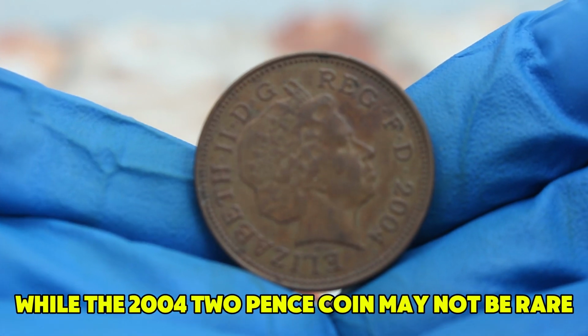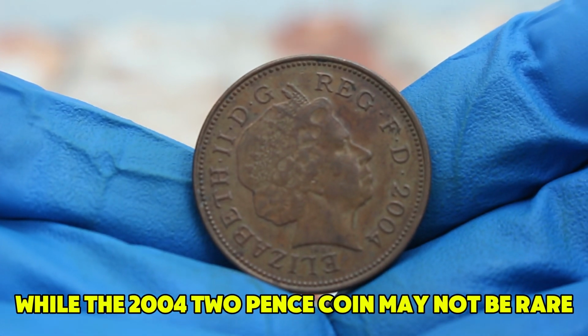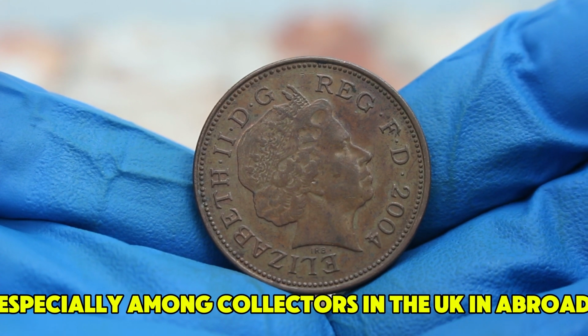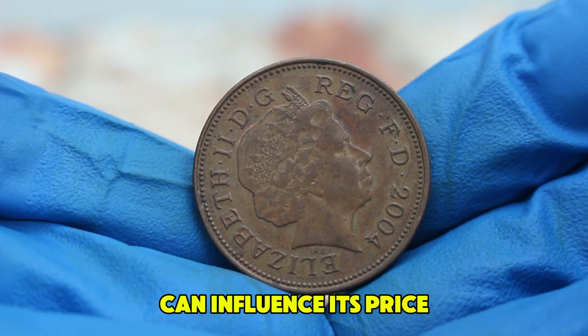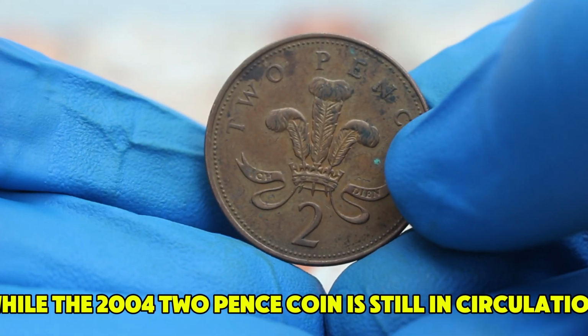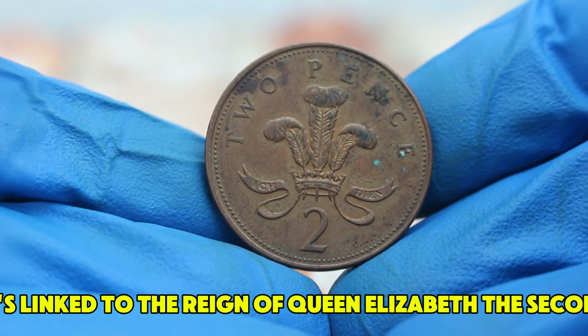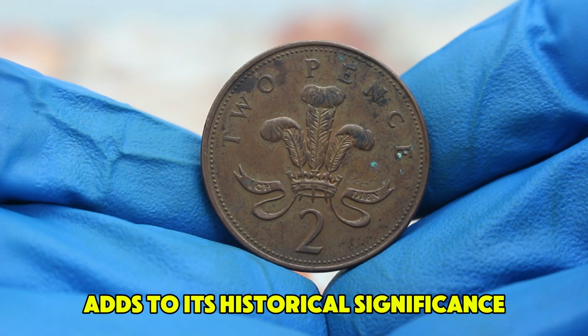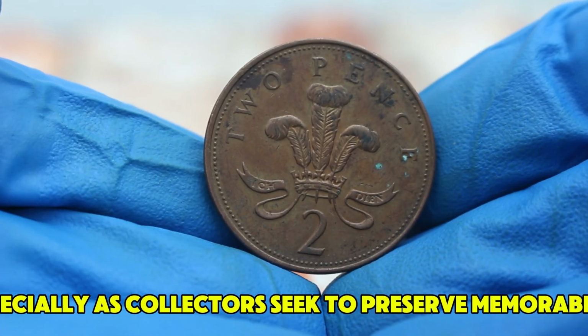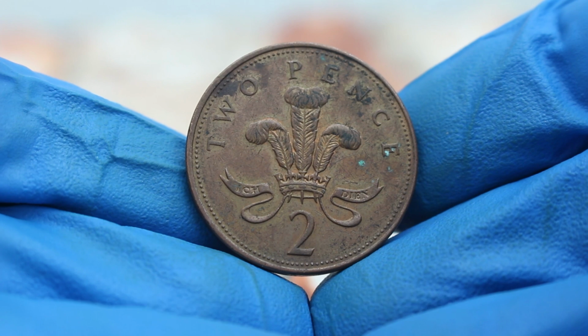While the 2004 2p coin may not be rare, the overall demand for British decimal coins, especially among collectors in the UK and abroad, can influence its price. While the 2004 2p coin is still in circulation, its link to the reign of Queen Elizabeth II adds to its historical significance, especially as collectors seek to preserve memorabilia from her time on the throne.